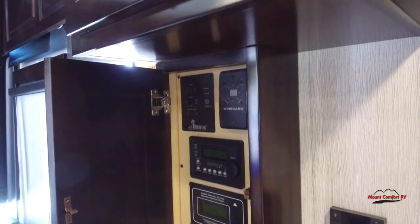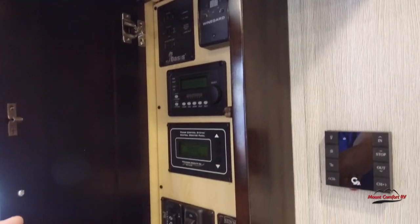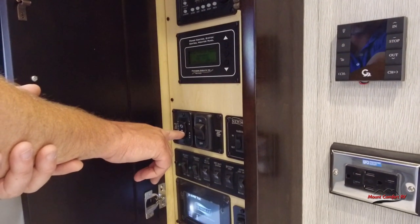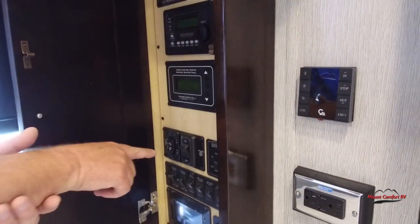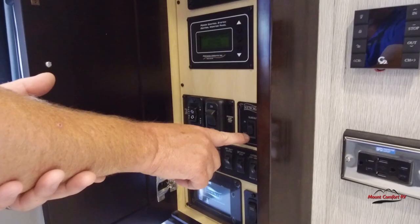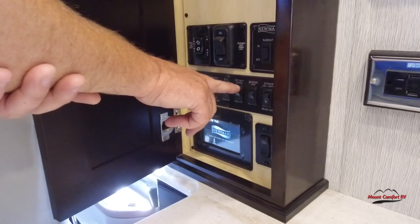We have our WineGuard digital antenna on the roof. It's controlled here. Our little awning above the door comes in and out with this control that you see here. Our main awning control is right here. All right, so our slide out control for our front slide out is right here. And then we have things like security lights and block heater and the satellite system.